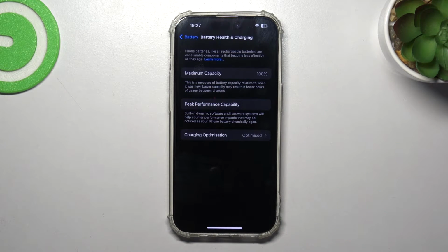Find your maximum capacity. I have 100% because I have a new iPhone. But if you are using your iPhone for years, maybe you have less than 100%. When you have less than 80%, it means that your device is starting to slow down because of the battery, and it's not because you need to charge your smartphone several times per day.